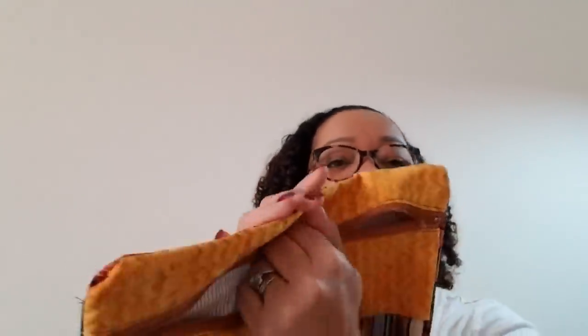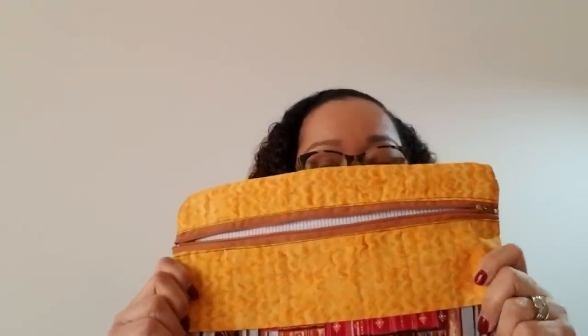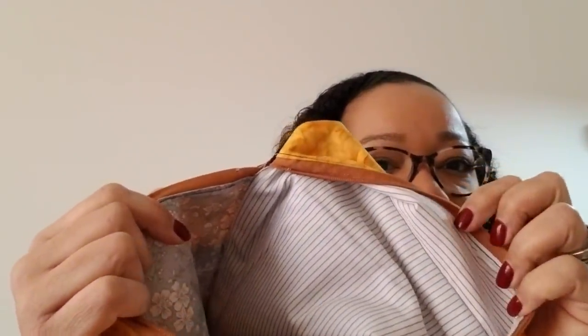It was sewn together. It's a hot mess. So I had to unpick all of that. Then I used the lining fabric, but I didn't have enough, so now I have this striped lining here, which is what was supposed to be on the inside, and then I have this lining. I'm not mad at it, I don't care.